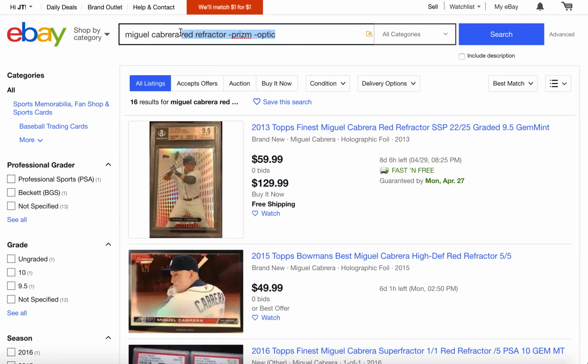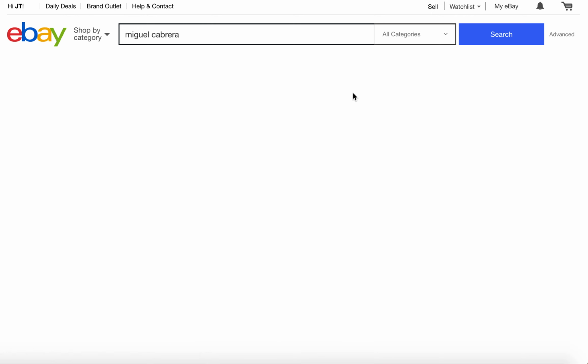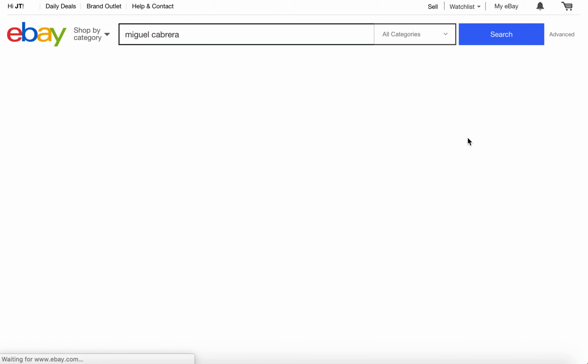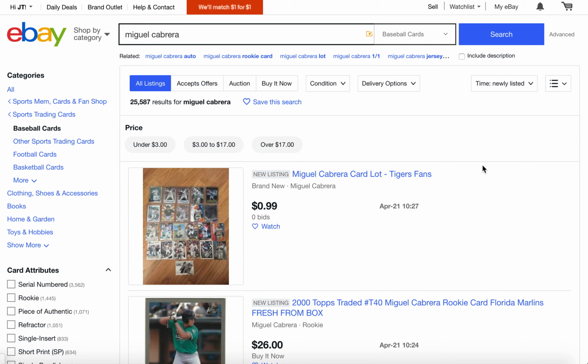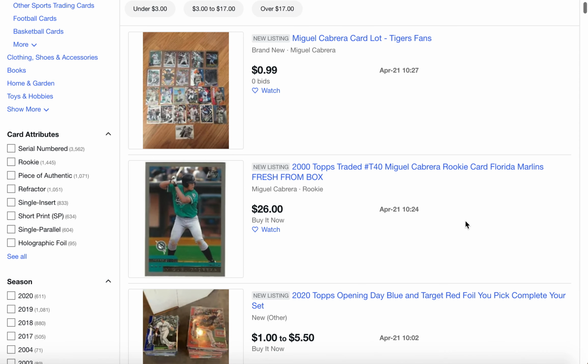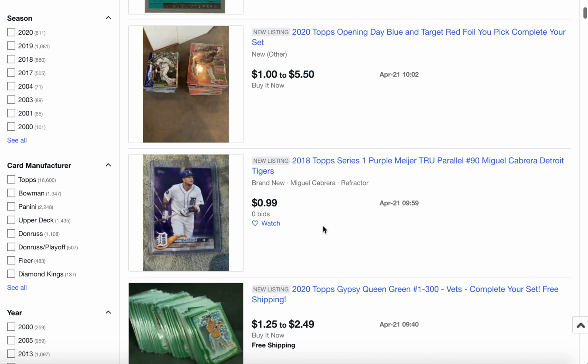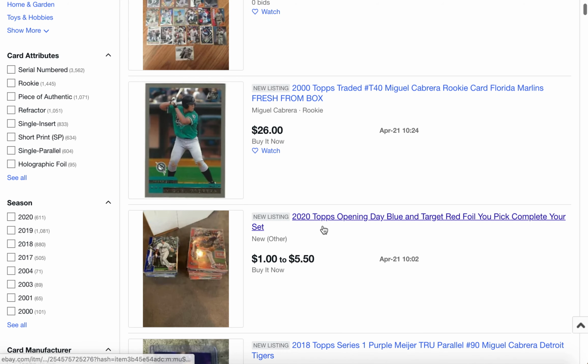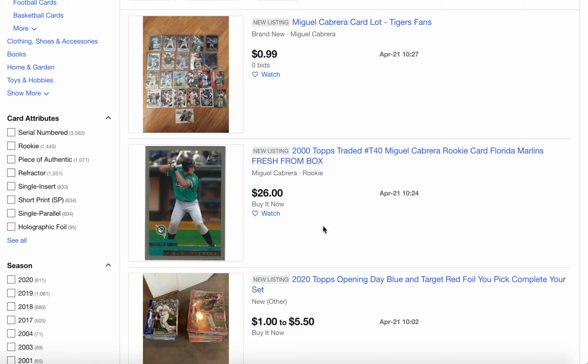And then in general, a lot of times what I'll do is just search Miguel Cabrera in this case. That's because I collect a lot of different cards of his, and I'll go to newly listed, and I have pretty good luck finding cards that are pretty good deals. Well, I'm not seeing any at the moment right here, but I'll see cards that are Buy It Nows, and I'll grab them before anybody else can.